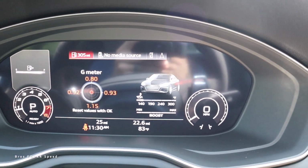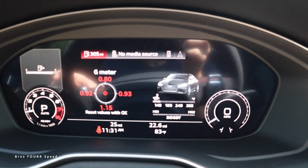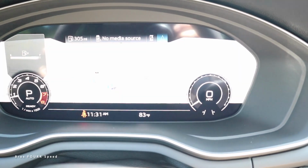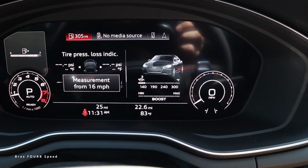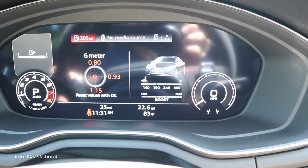Now running across the top, you will notice there's a lot more icons to go through. Using these buttons on the left side, we can toggle over to the media, so when you have that on, you can monitor that, as well as your phone when that is paired, and you can even pull up the navigation in full screen. Now if I go back to some of this information, we can scroll down to look at tire pressure, there's some more engine data, and then that is it for that setting.